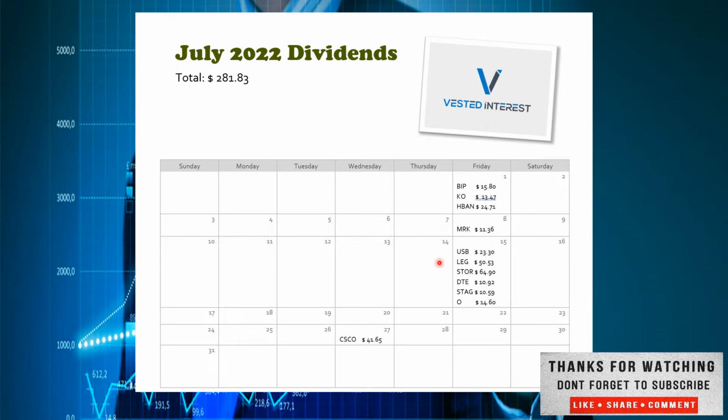Leggett & Platt, ticker LEG. This is a consumer discretionary, and it paid out $50.53. Store Capital, ticker STOR. This is a REIT. They paid out $64.90. DTE was another one we sold out of. This is a utility, actually the utility here in Michigan that I use.